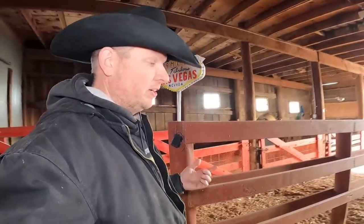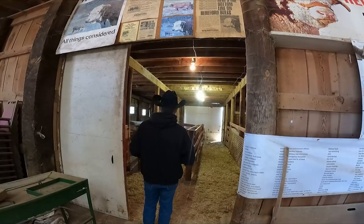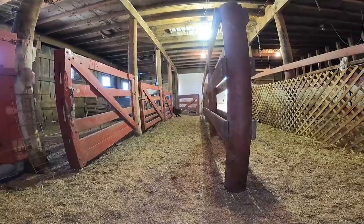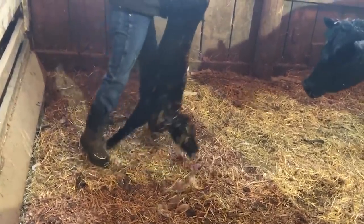This is our calving barn. It's a place where I spend a lot of time in the middle of winter. I'm down here with cows and calves, and I'm making sure that everybody is safe and everybody's okay. When we do have a problem, this is where we're going to bring the cow, more than likely if the weather is a little bit worse outside. We do have an outside option that I'll show you next.